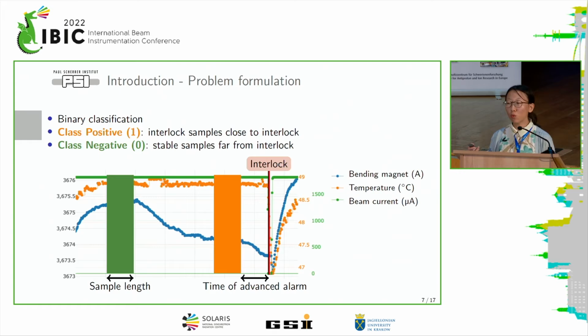So how do we formulate the problem? We treat such a forecasting problem as binary classification. The meaning is that we take 2 classes of samples. The positive class means unstable, and the negative class means stable.